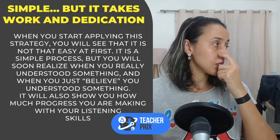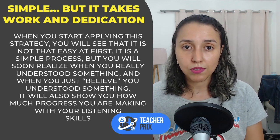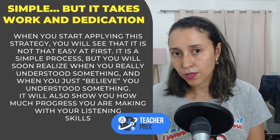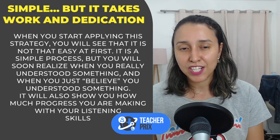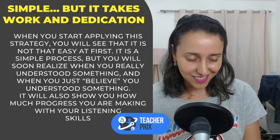This is important. I forgot to say that. Now, this is a simple process, okay? What I told you basically here is take notes, keywords, important names, important dates, and that's it. But you will see that when you start doing that, it's not so easy to do because it will require a little bit more dedication. It will require a little bit more persistence.